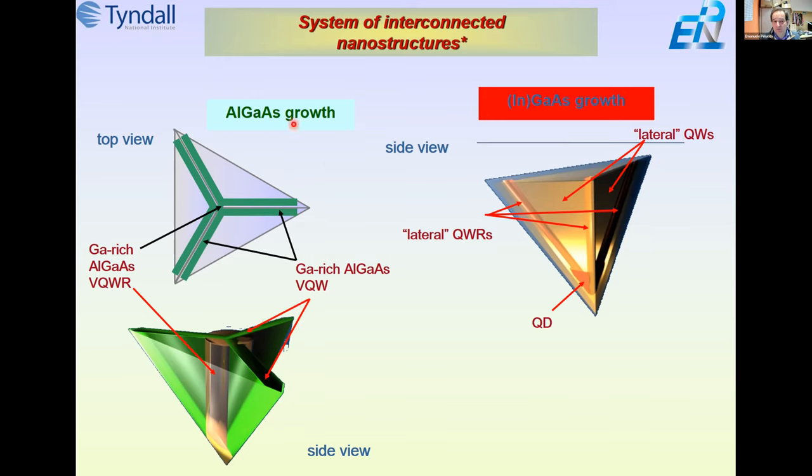And then if you grow aluminum gallium arsenide, aluminum doesn't move much, gallium a lot. There's all sorts of segregation happening. And the most important one is this vertical quantum wire here, which is about 20 nanometers broad, but it's a low aluminum layer. So let's say if you grow 30% AlGaAs there, there will only be 4% of aluminum in there. So it's sort of a wire which you can use, for example, for electrical injection and not just for interesting optical experiments.